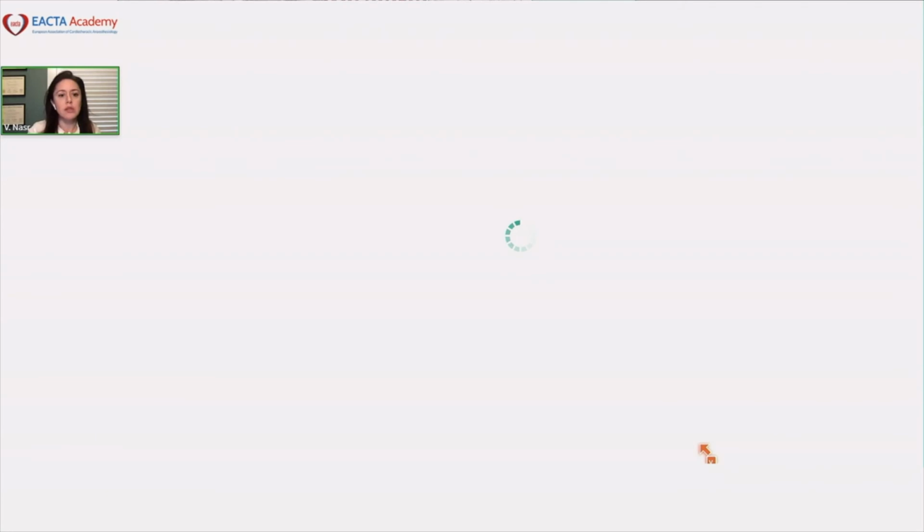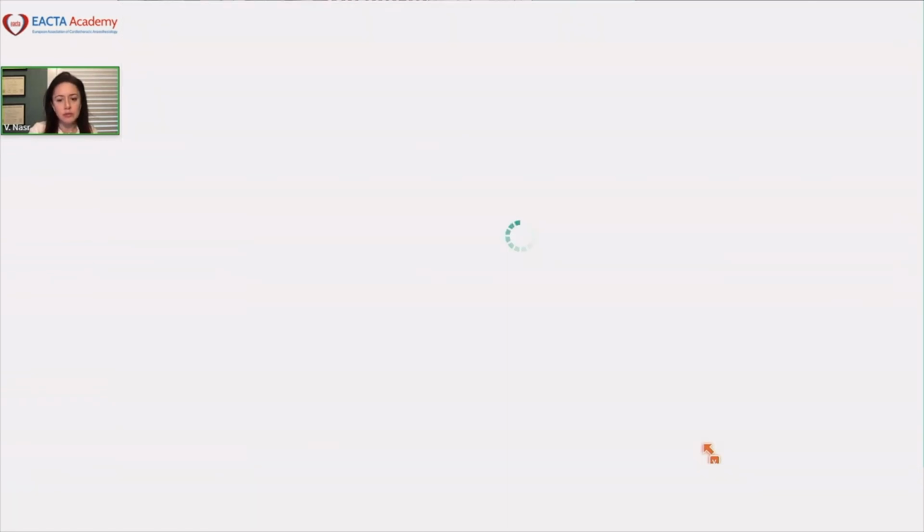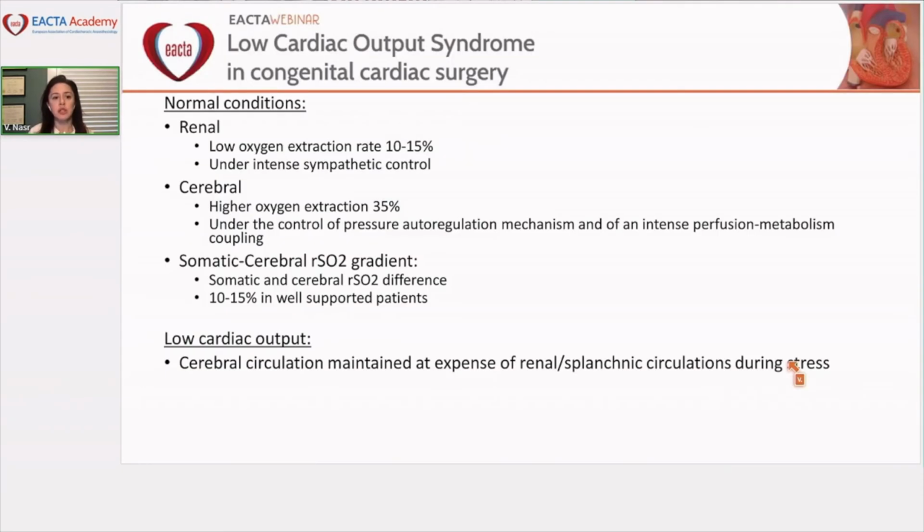So can we use other measurements for NIRS to measure low cardiac output? Is it possible to use somatic NIRS: renal, flank, abdominal, liver, or muscle NIRS locations? In normal conditions, you have the renal, which has a low extraction rate of 10 to 15%, and it is under sympathetic control. And we have the cerebral, which has the higher oxygen extraction, around 35%, and this is under the control of pressure autoregulation or perfusion metabolism coupling. So the ratio of somatic to cerebral, or the gradient of somatic-cerebral difference, is around 10-15%.